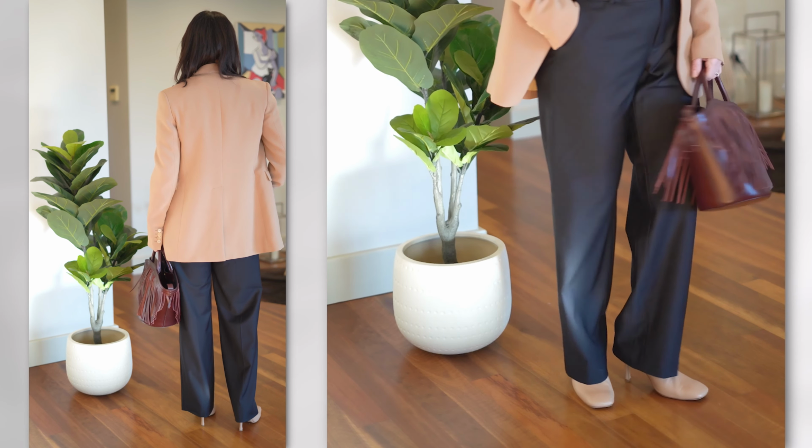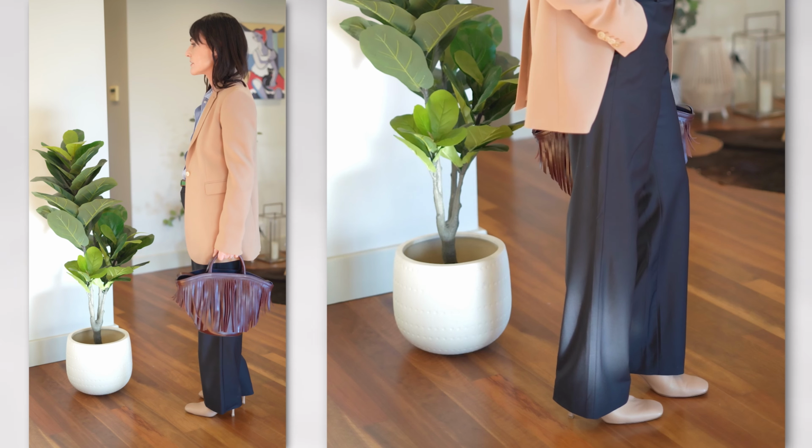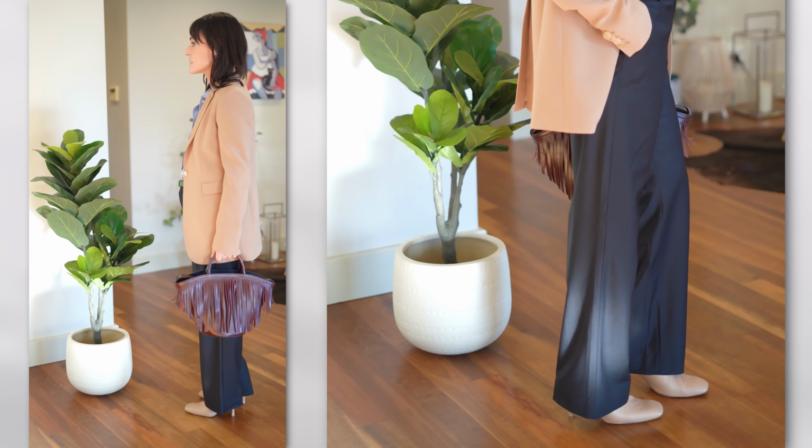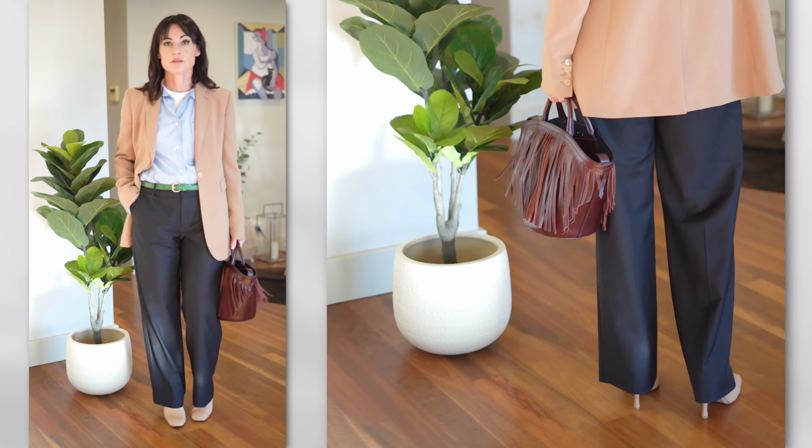I have the look styled with a pair of square-toe pumps that might make it work appropriate in an environment that is more formal than an office for creatives, but less formal than like a bank.